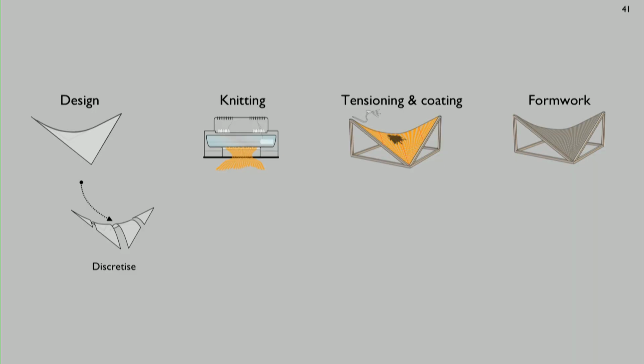That means that we've got two sides to the story. One, you need to get from the design to the knitting. To do this, you'd need to look into what are manageable pieces of your design, because your design might be quite big. And then for each one of those pieces, create a so-called knitting pattern, which is what you need to fabricate your textile, and feed that to a machine.